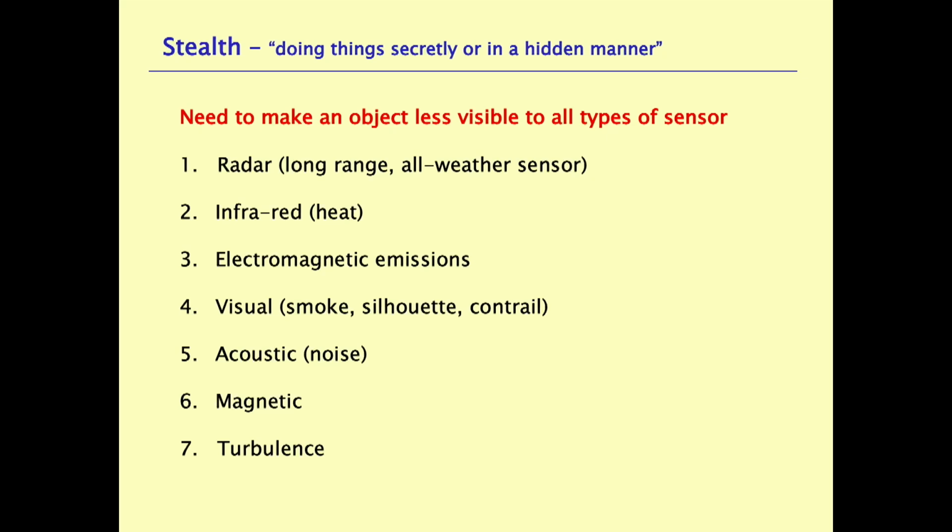But we're really interested in the context of today's talk about what sort of means can we use to detect an object. What sort of phenomena can we use to detect an object? And this is a list of typical sensors, if you like, that might be looking for particular signals against a background of noise. I'm going to really talk about, in more detail, probably the first two of these, although I will give you some examples of some of the others.